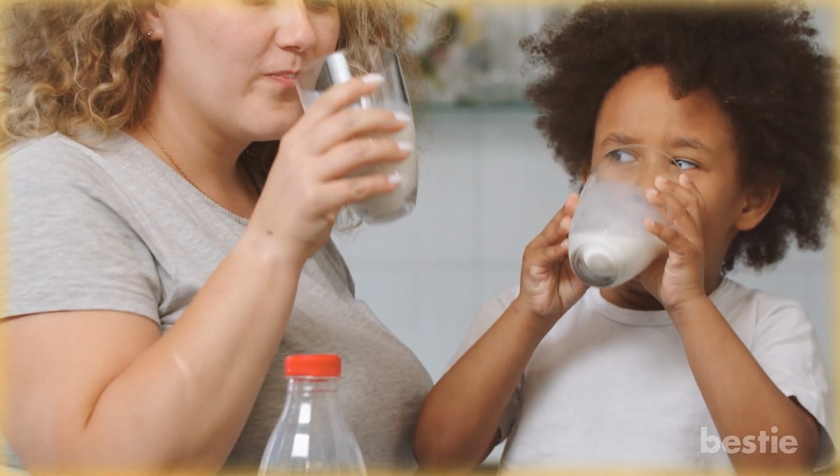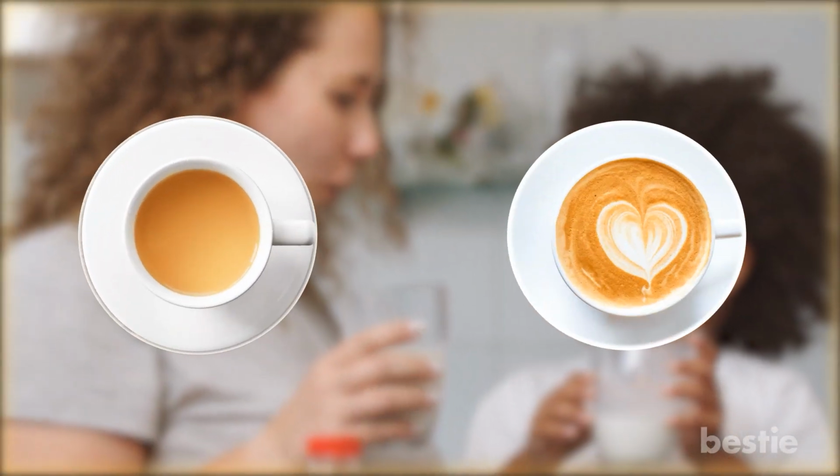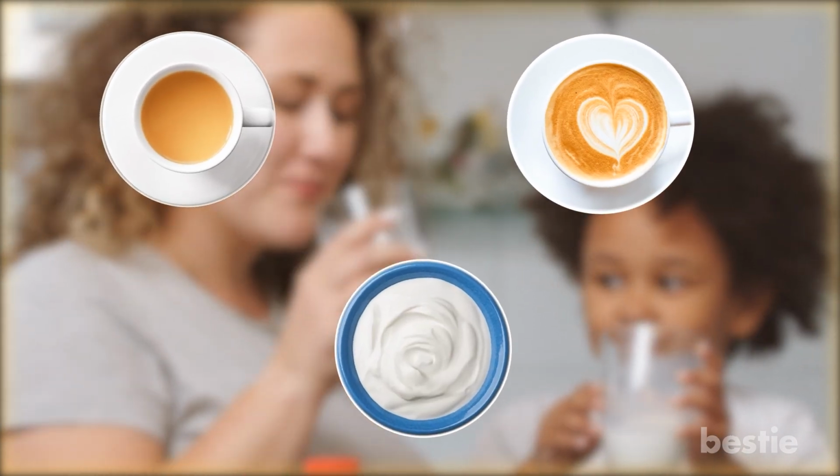You can consume dairy products throughout the day with each meal. You can drink a glass of milk or have it as part of your tea or coffee, or have yogurt as a healthy breakfast meal or as a quick snack.